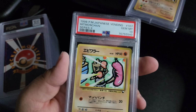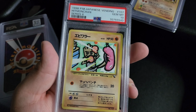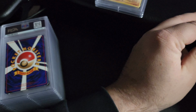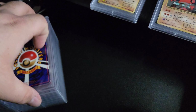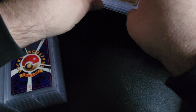This is an awesome 10 to get, though. Hitmonchan. Absolutely love this art. It's a sick card. So, a couple 8s and a 10. Can't complain. Ooh, another 10. What is happening? Did they change graders halfway through this submission? I don't think so. That's not usually the way this goes. So, 2 10s out of 5 cards is not bad, but let's get back to the 8s, shall we?